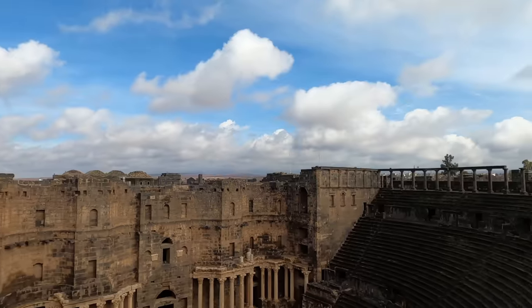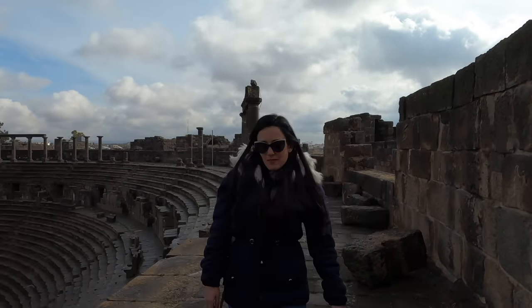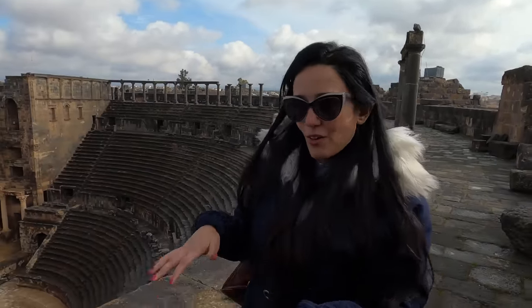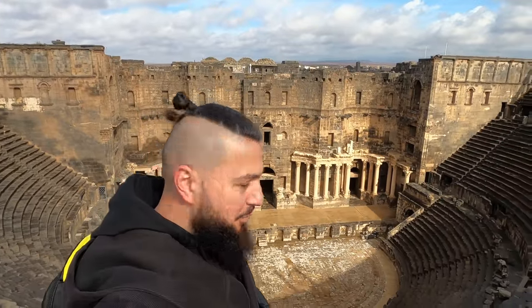Yeah, we also have the old city, we will see. Old city, okay. Now we are on the south of Busra. Okay. So we will drive there, right? No, we will walk there. I have to do my steps, so we're going to walk. So, here is the amphitheater. How beautiful is this?